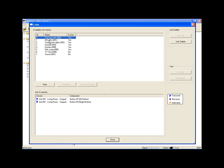What this ends up doing is showing us all of the different links we've already used, and as I click on the devices, it will give me a visual representation of what my transmit is. So on the all lights, I have the living room keypad on button activates it, the off button deactivates it, and I have my LED set up.